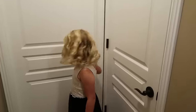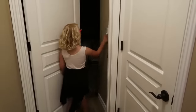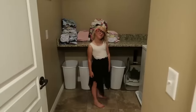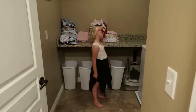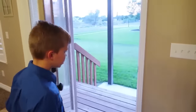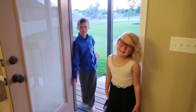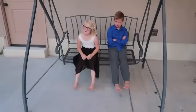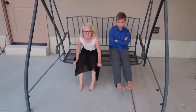And right here, the laundry room. Dun, dun, dun. We have a lot of clothes that we need to put away. This is our back porch. With a trampoline. That's in the backyard, not the back porch. My favorite part about the backyard is this cool swing.